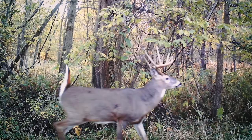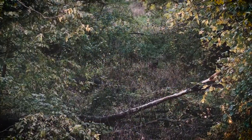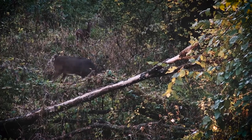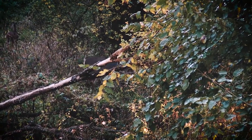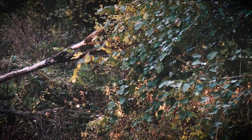Mike and I are just finishing up our sit this morning. One of the bucks that we've been getting pictures of consistently throughout the year. Just a really nice, solid 10-point mature deer. He came out 65 yards and he was just bumping does all over the place. We probably saw him 4 or 5 different times, anywhere from 65 to 100 yards away.